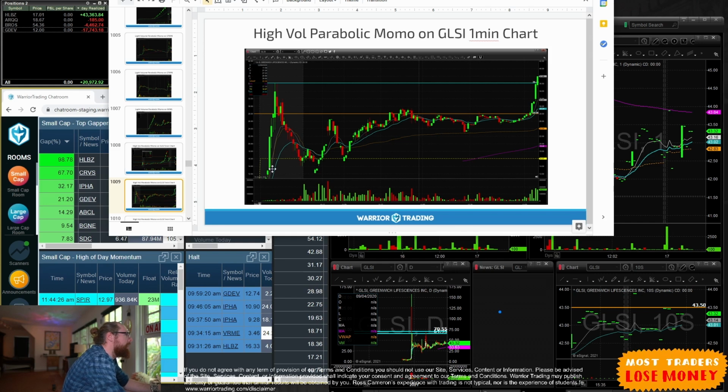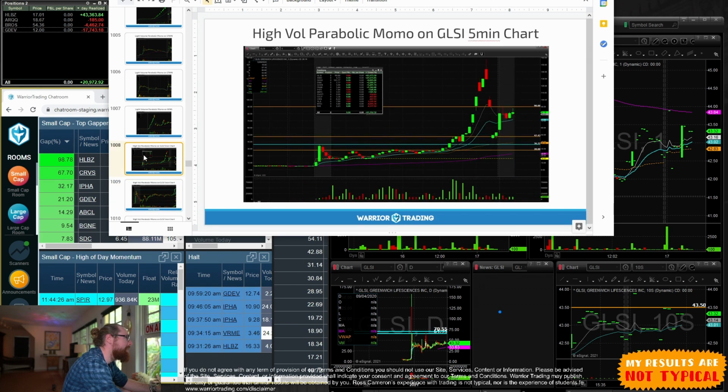So GLSI, look at this. This thing went from 12 all the way up to $38 a share. It made a huge move, and it was on light volume. Now it did end up retracing the whole move, but it made a much bigger move than GDEV made today. And then at the open, it halted down, and by the end of the day, this thing had hit a high of $150. So what started as very light momentum ended up giving us a lot of opportunities.